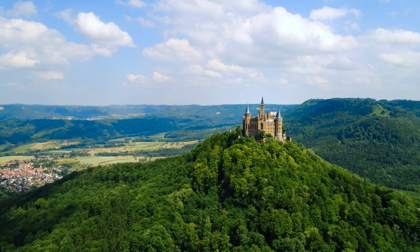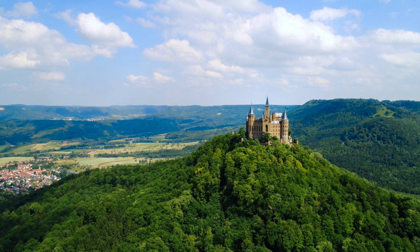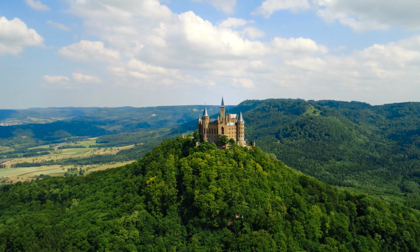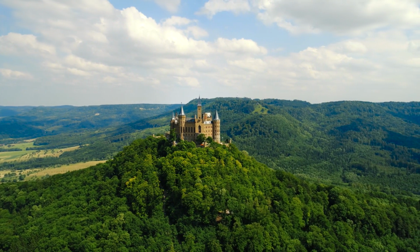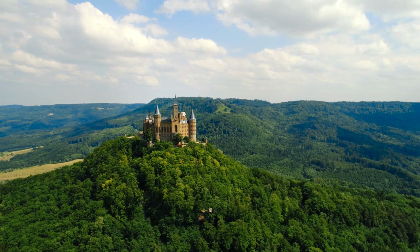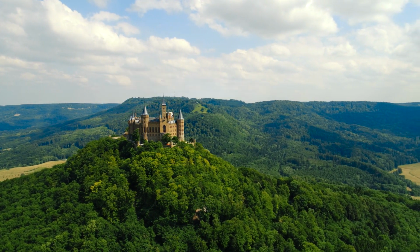Located in Germany, Hohenzollern Castle is a stunning architectural masterpiece that attracts tourists from around the world. Perched on a hilltop, this castle offers breathtaking views of the surrounding landscape and provides visitors with a glimpse into the rich history of the Hohenzollern dynasty.